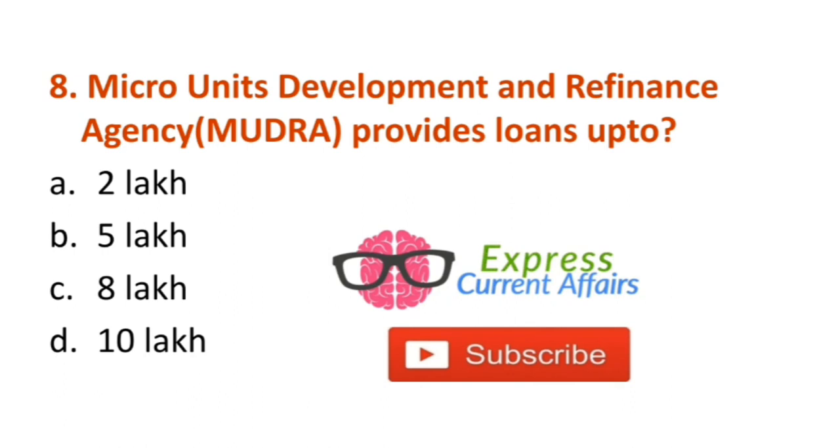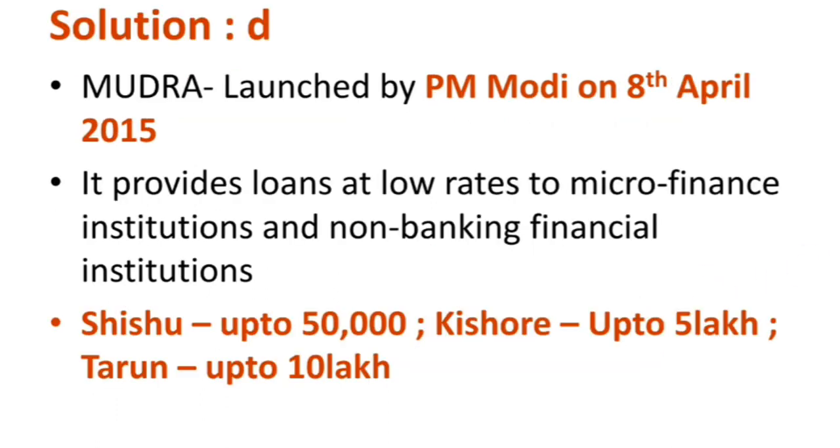Recently, the Labour Bureau of India filed the Mudra job report, and the Labour Bureau has completed its survey on employment generated by the Mudra loan scheme. So the report will be released in the first week of March. We will know how many people have been employed under this Mudra scheme. It provides loans at lower interest to microfinance institutions and non-banking financial institutions.